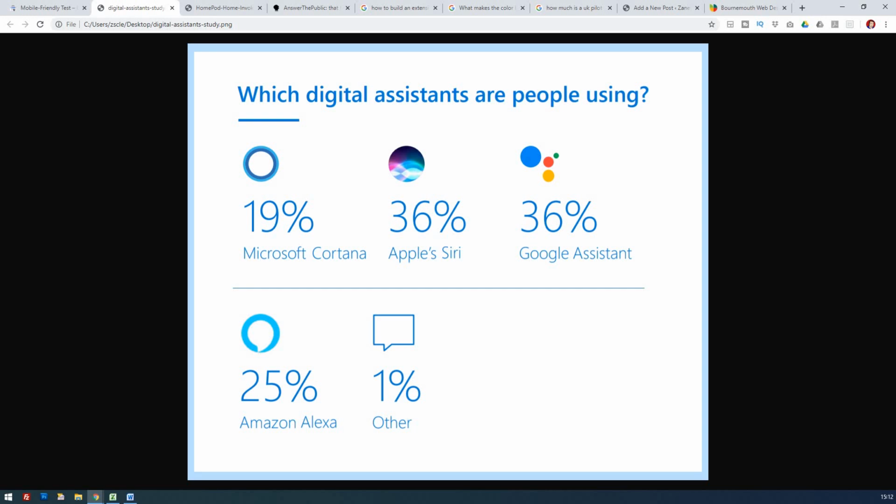So words like how to, how do you, what can I do to, those types of starts to the voice search are going to be very much more relevant in the coming weeks and months ahead. So are you optimizing for that type of keyword search as opposed to the standard 2 or 3 keywords that are relevant to your industry?